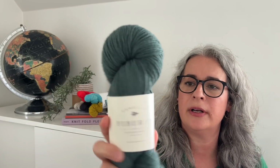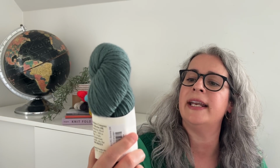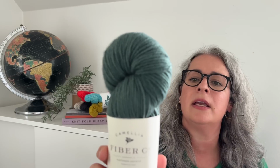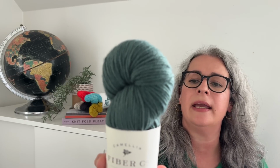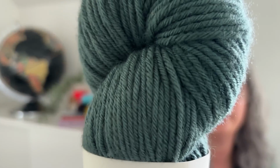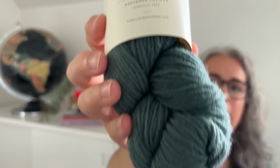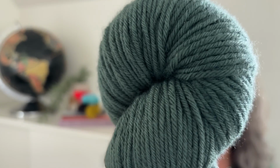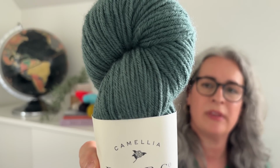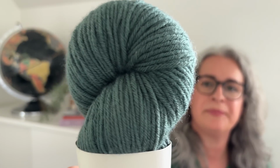Camellia Fiber Co.'s booth. They are a Nashville-based yarn company, and I purchased the Serene Merino DK. It's 100% merino, non-superwash, and this is the color Evergreen. And I bought this to make a hat for my oldest son for this winter. So I think it's a really pretty color and I think it'll look beautiful on him.